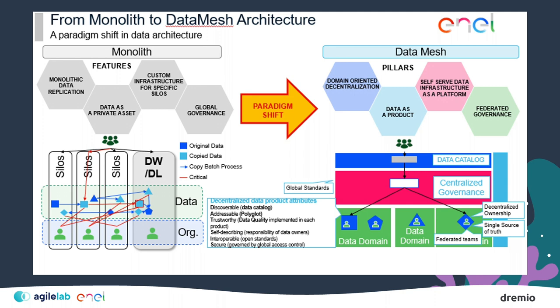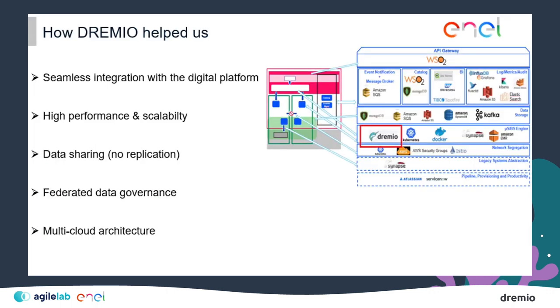All is now available in Enel, and this is strategic for us. Dremio represents an important piece of our customized Enel digital platform. But why Dremio? Dremio, because, for example, it has a seamless integration with our digital platform technologies. We were looking for an SQL engine to enable the decoupling between the consumer and the exposed data, but at the same time with high performance, valid scalability, and the ability to integrate with the rest of our ecosystem.